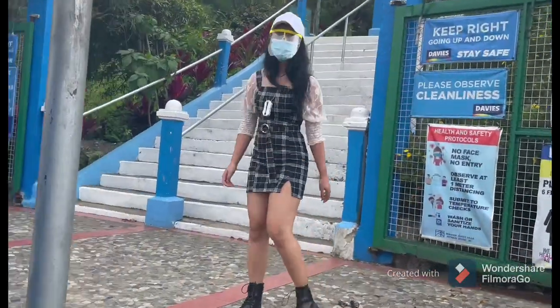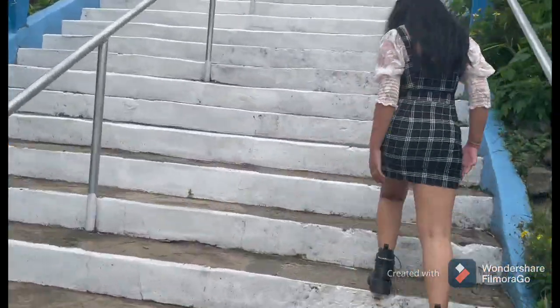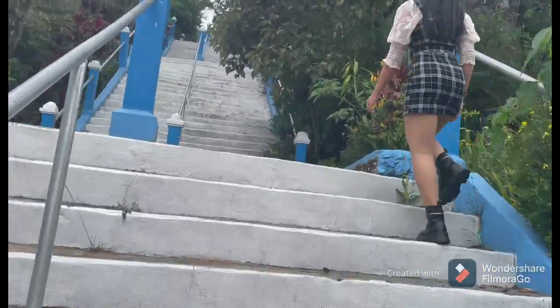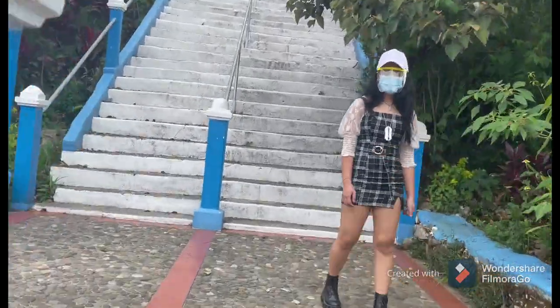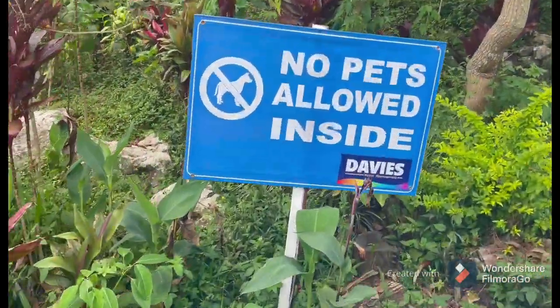So guys, Our Lady of Lourdes Grotto is a Catholic shrine and pilgrimage site located in Dominican Hill in Baguio City, Philippines. This site features the Virgin Mary and another statue, which is Jesus Christ. You need to climb 252 steps upstairs.